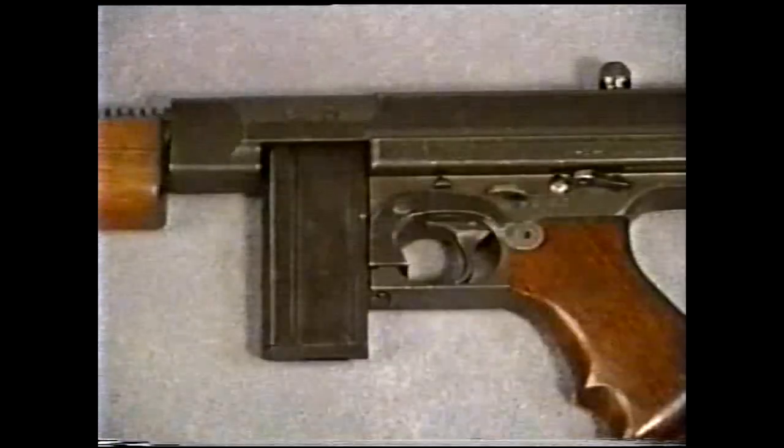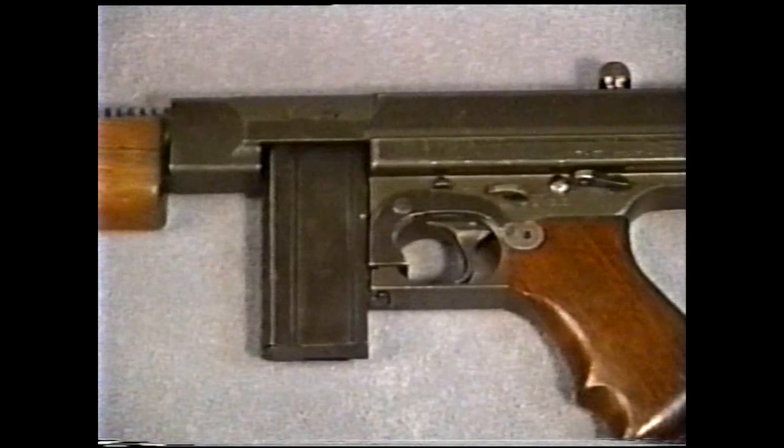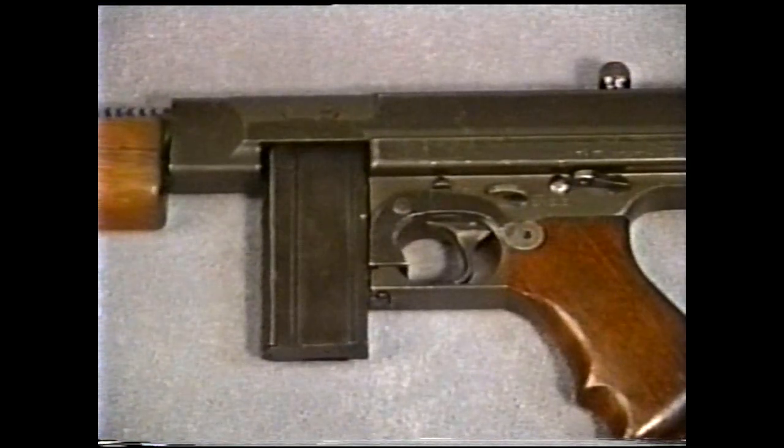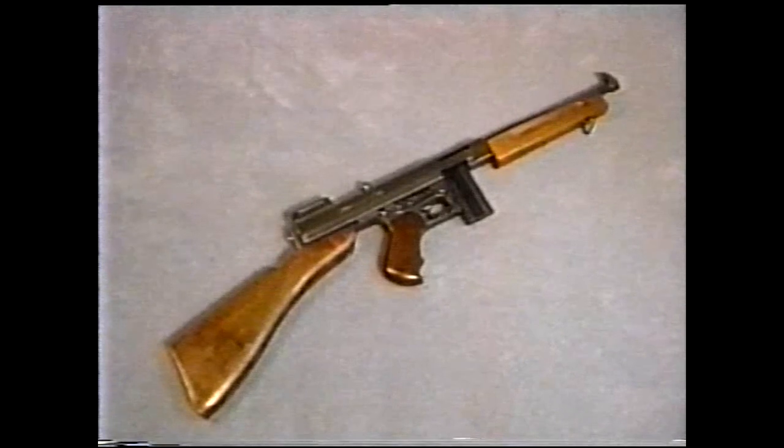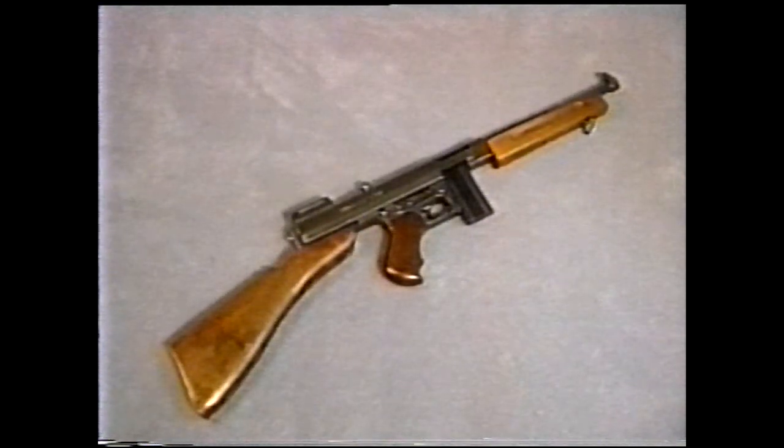This sample was made specifically for the 15-round carbine magazine. It also was a straight blowback submachine gun and did away with the H-block assembly. Very few were ever made, and then only as prototypes. But even so, we did find another .30 caliber carbine Thompson. This one was quite different.